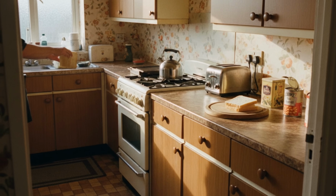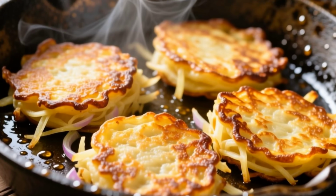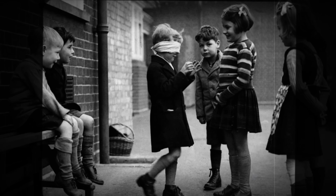A fried egg sandwich cost perhaps 12 pence to make in 1985. It was the meal that appeared on Saturday lunchtimes when mothers were too tired for anything elaborate, and on Wednesday evenings when the weekly shop had not happened yet. The yolk running down your chin, caught with a finger and licked clean. That was the taste of childhood for millions of British kids.